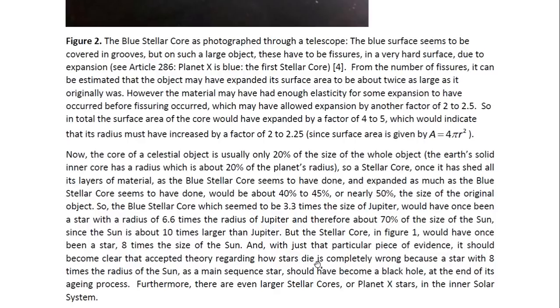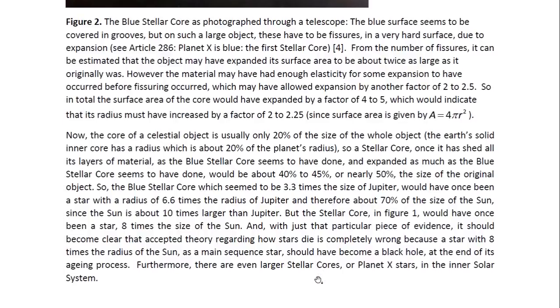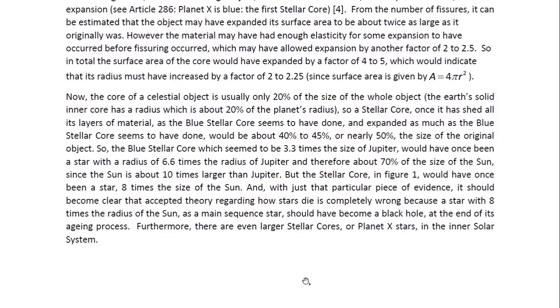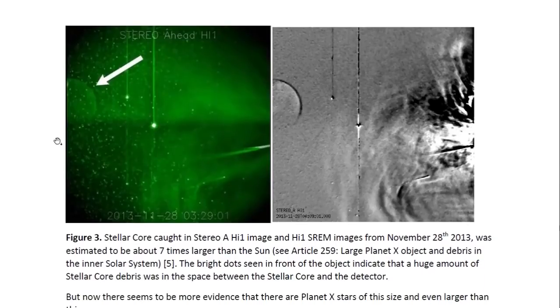And with just that particular piece of evidence, it should become clear that accepted theory regarding how stars die is completely wrong, because a star with 8 times the radius of the Sun as a main sequence star should have become a black hole at the end of its aging process. Furthermore, there are even larger stellar cores or Planet X stars in the inner solar system.